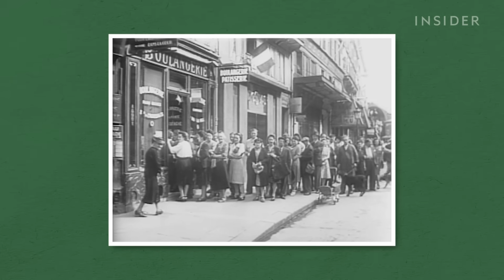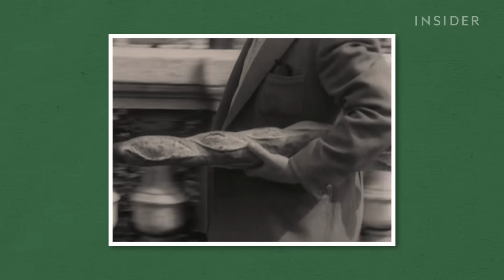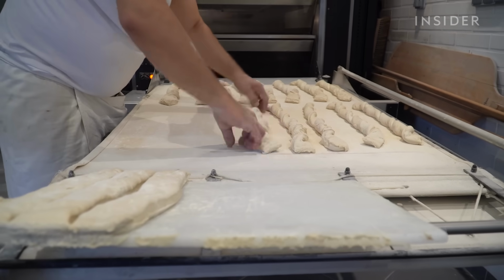Bread is one of the staples of any complete French meal. French consumers expect it to be fresh and without preservatives. That leaves the country's 30,000 independent bakeries with a lot of unsold goods.